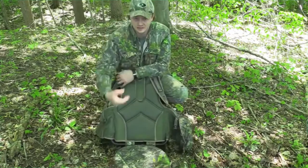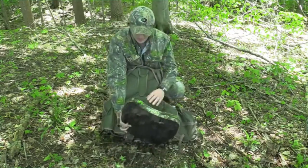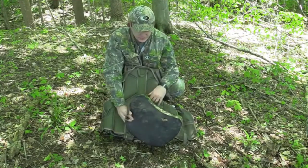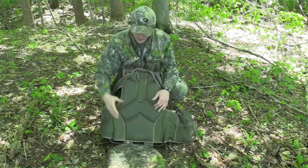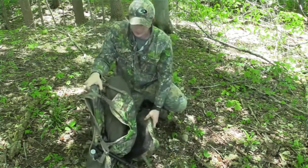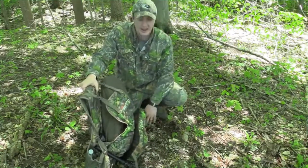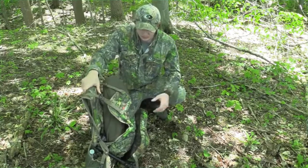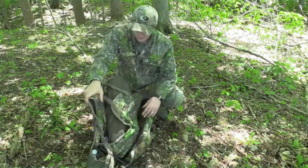So here you can see the butt pad. It's a nice size butt pad. It's pretty thick, about 2.5 inches thick. Got a waterproof bottom. So when you're ready to move and go, it'll actually magnetize, so you don't have to strap it down. I generally will, but then you have two straps so that it doesn't move.